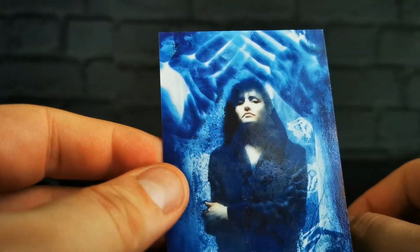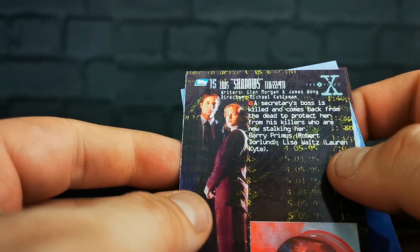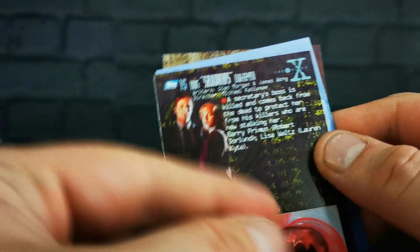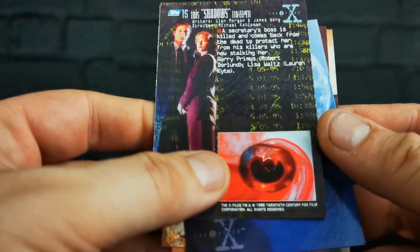We've got a melancholy-looking lady with some hands. Shadows. A secretary's boss is killed and comes back from the dead to protect her from his killers who are now stalking her. That's it. That's every other card you get sort of a full page of info, but not for this one. And some sort of disgusting eyeball.